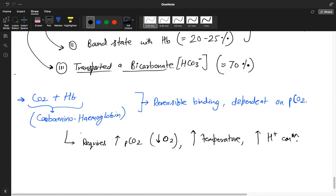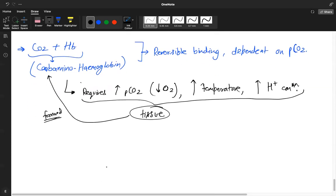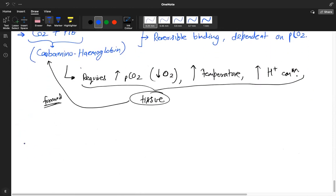Is that clear, everyone? So this is exactly opposite of oxyhemoglobin formation. That's why these factors are present in tissue. So in the tissues, carbaminohemoglobin is formed. And where will it be dissociated? In the alveoli, just the opposite. So this is the chemistry behind this. But that is just 25%. The most important thing is around 70% of CO2 that is transported, and that is transported as a bicarbonate ion.